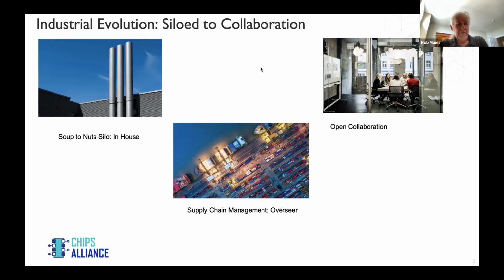To now where we see what I call more of a supply chain management type of thing, an overseer or just-in-time type of deployment of materials as needed. Apple would be one example of this, NVIDIA is another, where they rely upon a partner to do the actual fabrication for them. And similarly for their EDA tools as well, to where we're now even seeing more of what I call an open collaboration type of environment, where different companies and universities are coming together to collaborate on topics of mutual interest to try to help move things forward. Next slide, please.